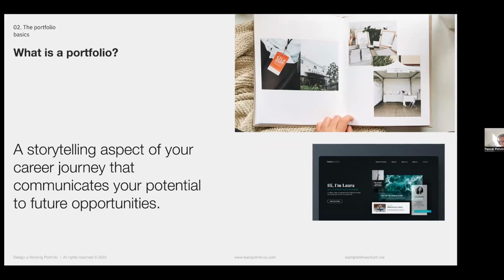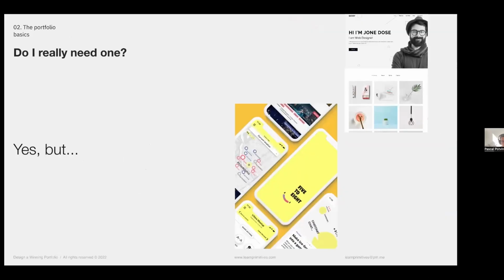Like we said, a portfolio is the storytelling of your career journey. It's everything that you've done. It's your achievements, and it's how you portray yourself to potential managers and potential hires. Do you really need one? Yes, but there's always a but.